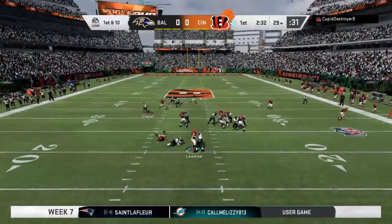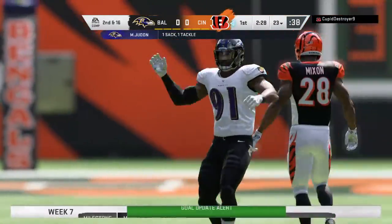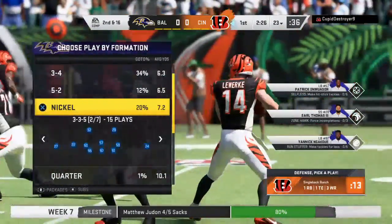They'll come out throwing here on first down. Nowhere to escape, and he goes down. Marching in for the sack, Matthew Judon. That's called setting the tone right away.